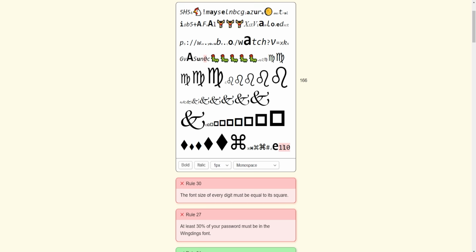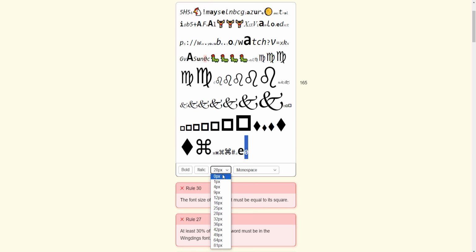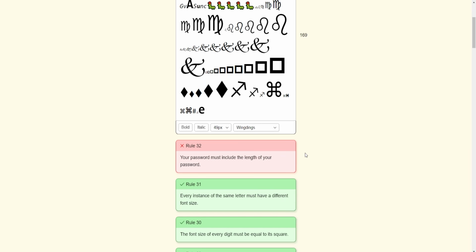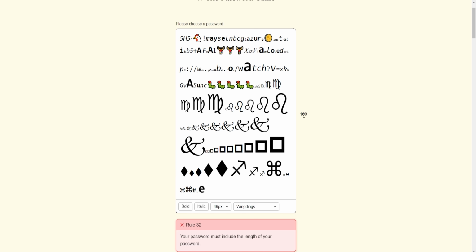I also had to replace a few numbers, so we need to change these back into their square sizes, so they're going to get really small and basically invisible. But we still need at least 30% of my password to be Windings, so we need to add a few different letters in Windings. Your password must include the length of your password, which I think is 169.